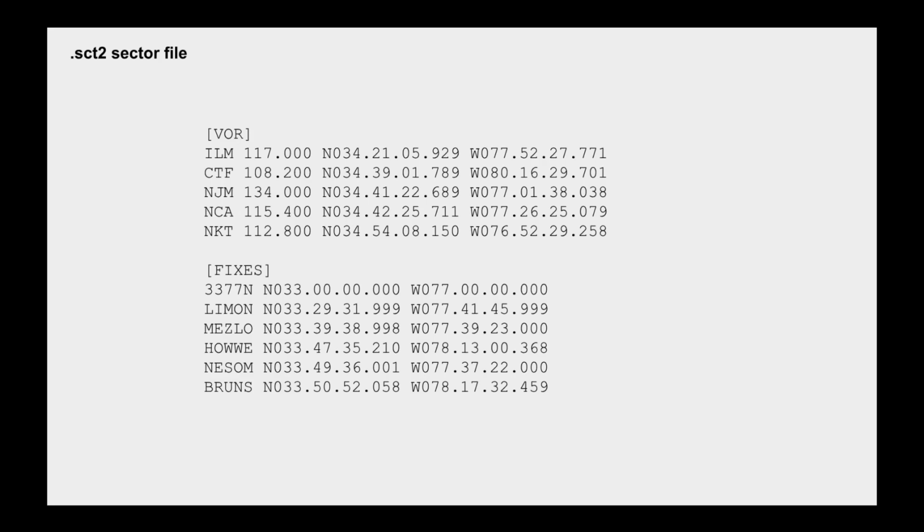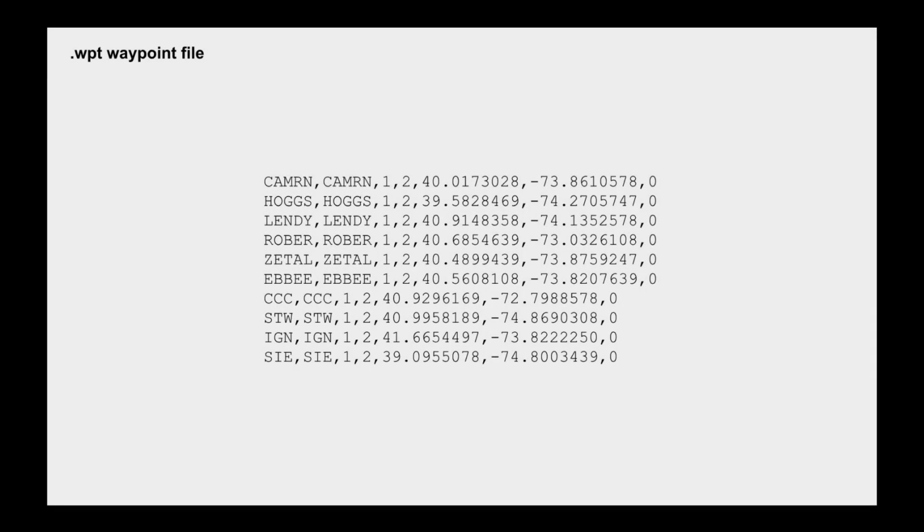The NDBs actually follow the exact same column structure, but the column structure for VORs and for fixes in the sector file is different. But we wanted to be able to translate this into waypoint files to use on flight radar. So this is what our sector file format looks like, and we want to translate it into something that looks like this. And you can see they're completely different.